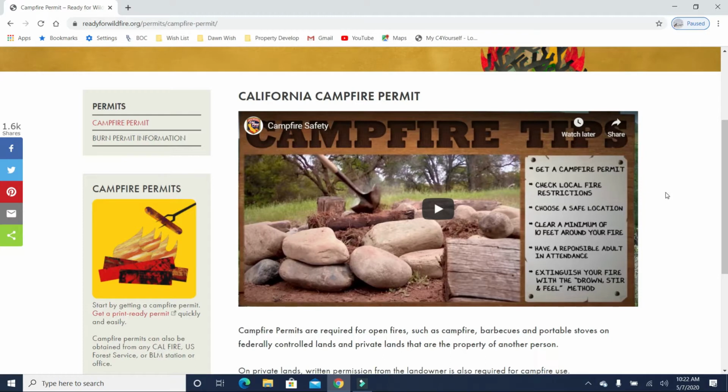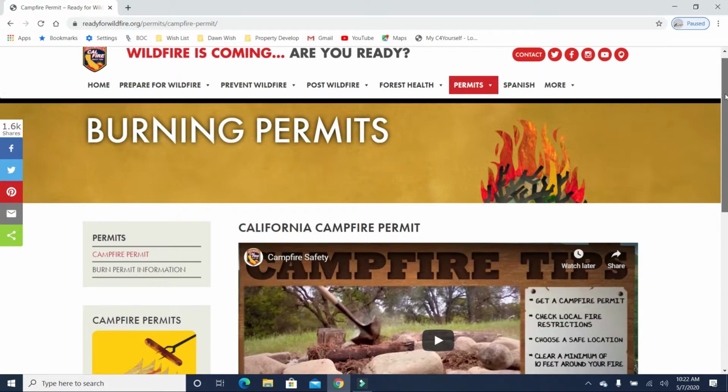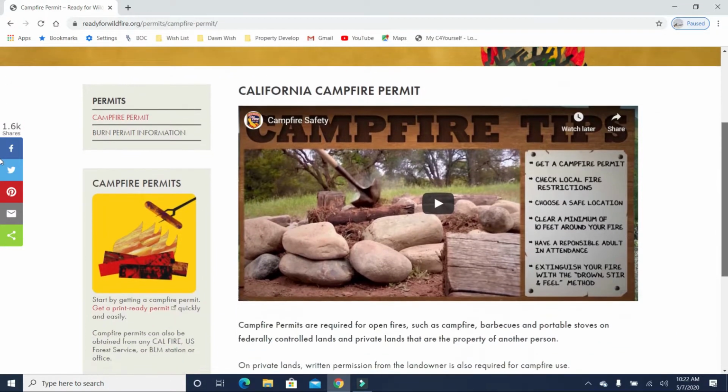I just put in fire permit in my search engine. It brought me straight to California, so my computer knows where I'm at. We are also close to Arizona and Nevada. Arizona does not issue a permit because they don't allow campfires at all. Nevada is very similar to California. It'll bring you to this web page.